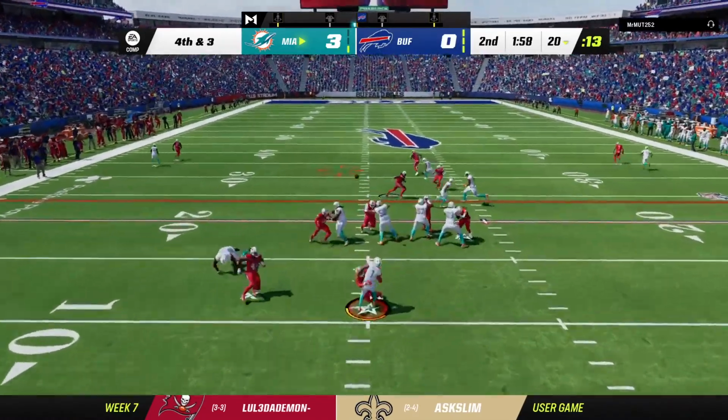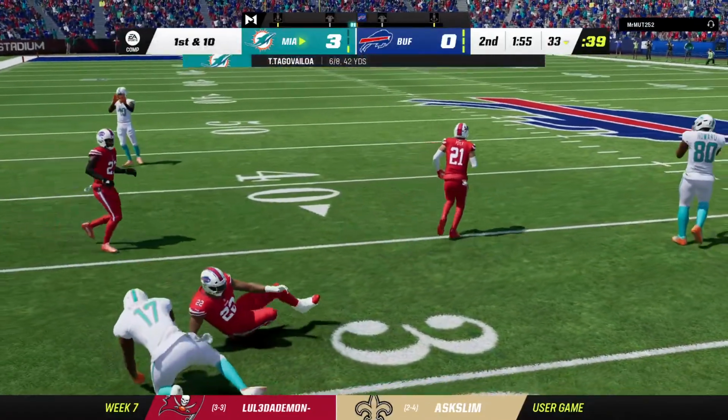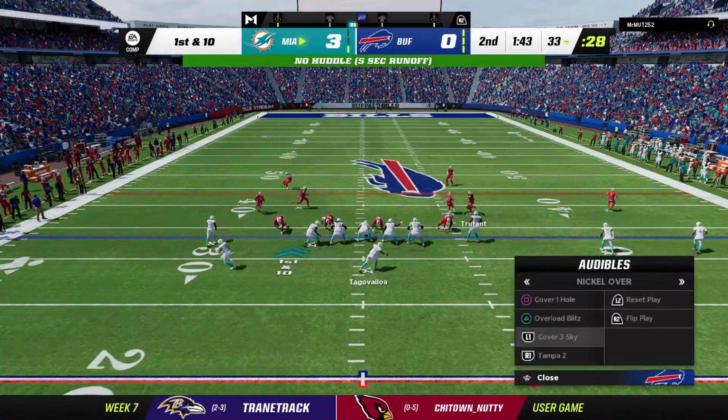They're going for it. Here's Tua with it. This one complete to Jalen Waddle. And he will have a Dolphins first down as they wind up getting 13 there on fourth down.